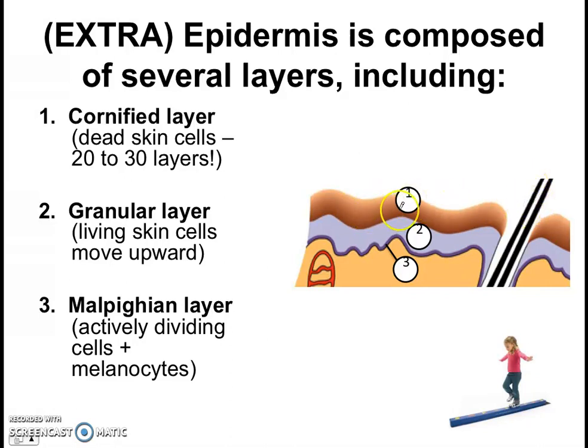So the topmost layer is called the cornified layer, not because it's very corny, but because it's made out of many dead skin cells, up to 20 to 30 layers of it. Now, this is the layer which keeps shedding itself, right? That's why when you clean your house, you find little skin flakes around after a while. We shed skin, and that's where the dead skin cells come from. Below the cornified layer, we have the granular layer. These are made out of living cells, which are still alive, but they're moving upwards. And they're going to be replacing the dead skin cells which flake off. So eventually, as they move up, they will die and become part of the cornified layer.